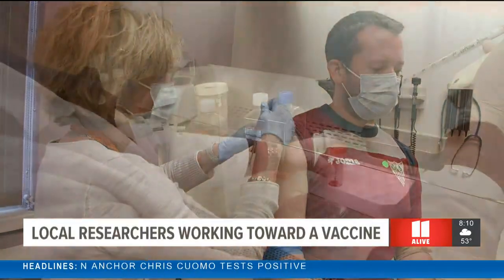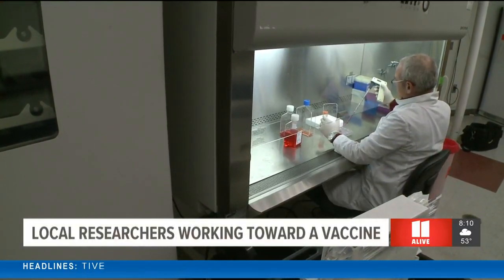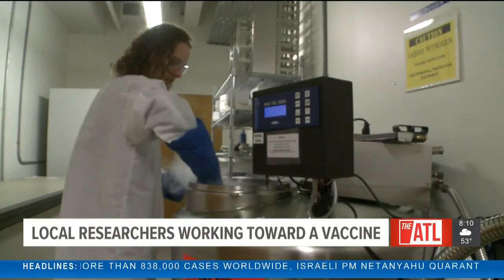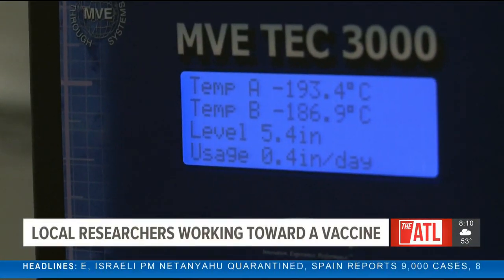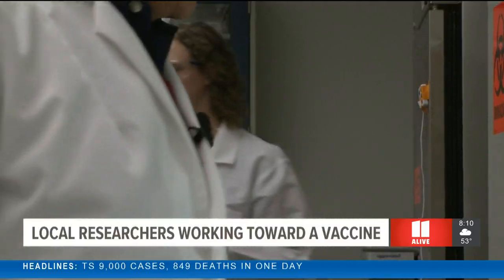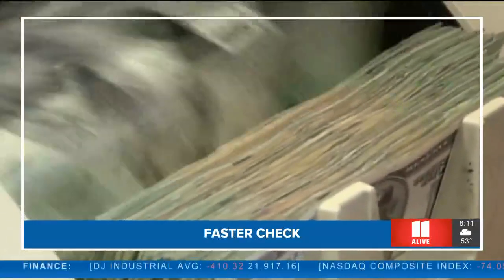Dodd says if GeoVax's human testing later this year is successful, they could have a vaccine available in late 2021. He takes pride in knowing the solution to COVID-19 could come from the Metro Atlanta area. I would stress that the epicenter of prevention and therapeutics against various challenging infectious pathogens is Metro Atlanta. Coming up, the fastest way to get your COVID-19 stimulus check from the federal government.